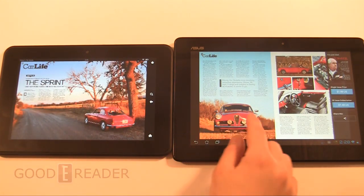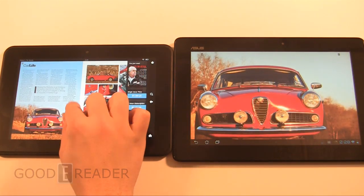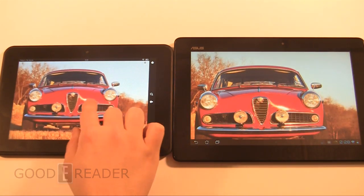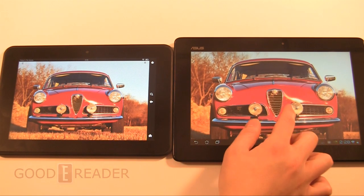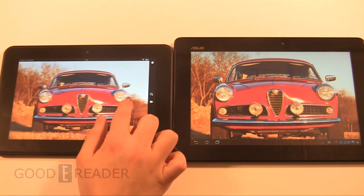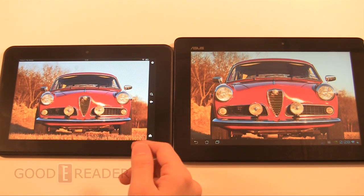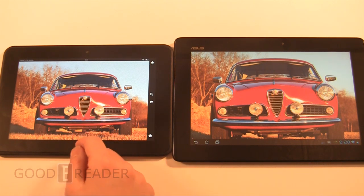You can see here pinching and zooming is very easy to do. I've noticed on the Amazon Kindle compared to the MeMo Pad, everything you do just takes a little bit longer. It's not quite as fluid as the MeMo Pad. Mind you, this is running a quad-core processor versus the dual-core on this.